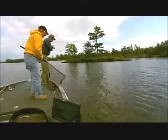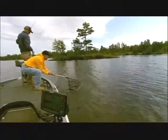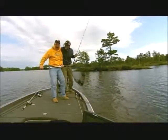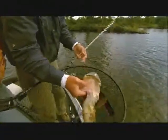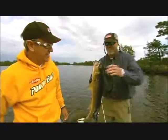There it is. Oh, look at the size of that walleye. Oh my goodness. Wow. Look at the size of this guy. Oh my goodness, that is a giant. Wow, look at that. Wow.